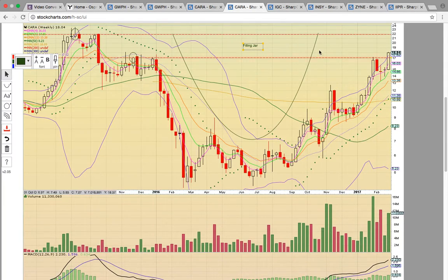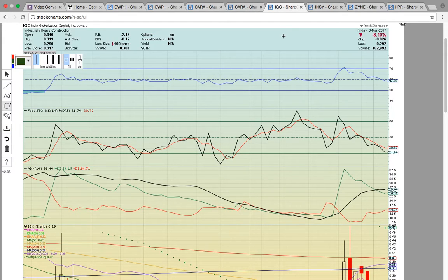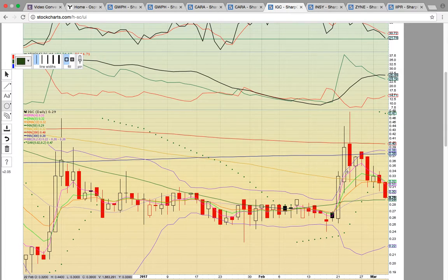Notice there's been very big volume behind the move. Okay, now let's look at IGC. IGC is a stock that is now in the marijuana sector. It had made a nice move, and then it pulled back.